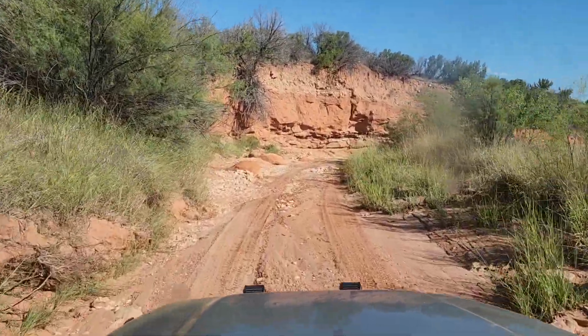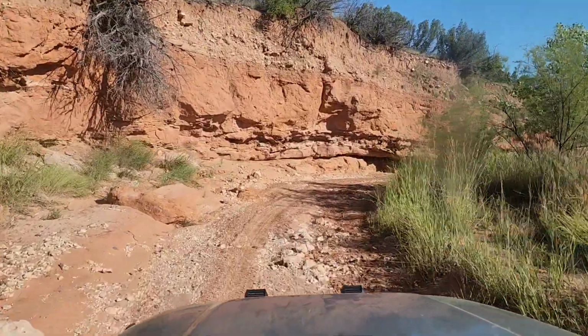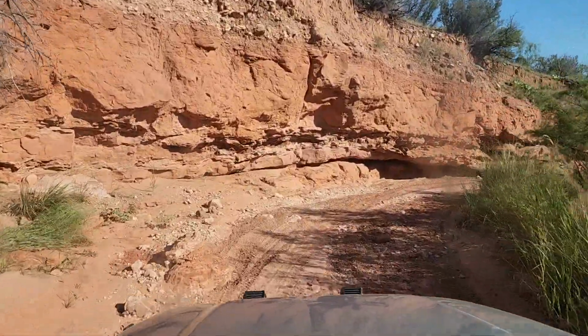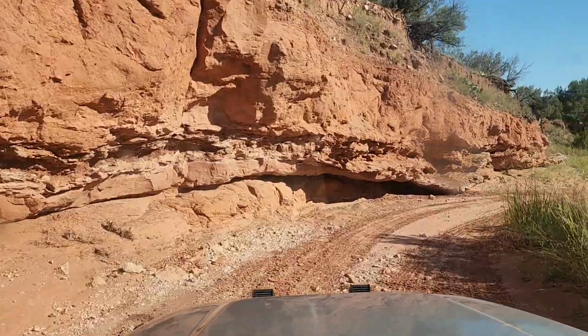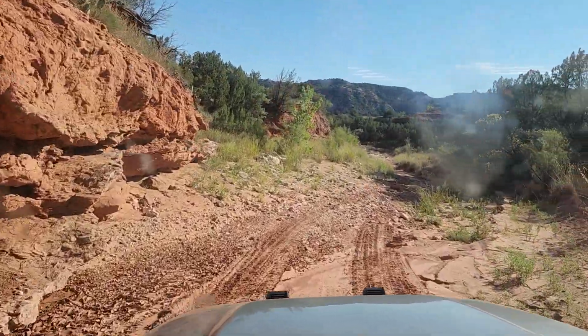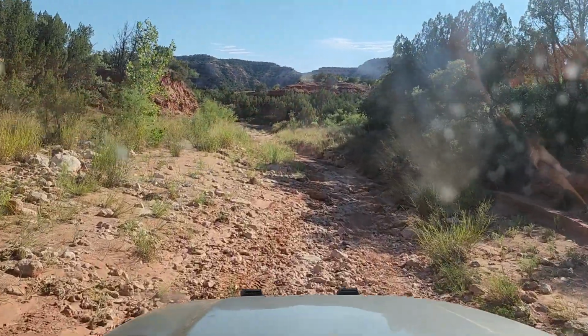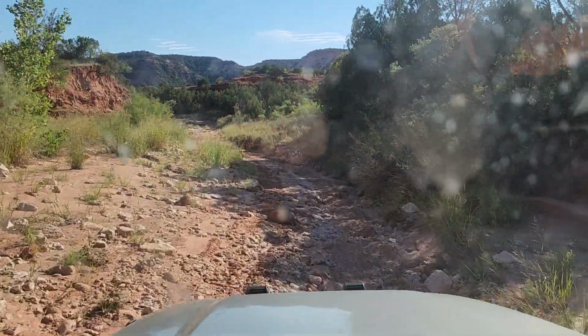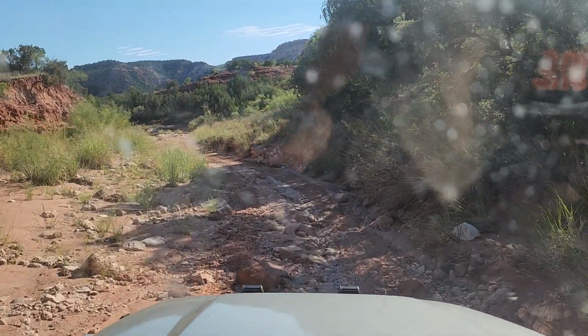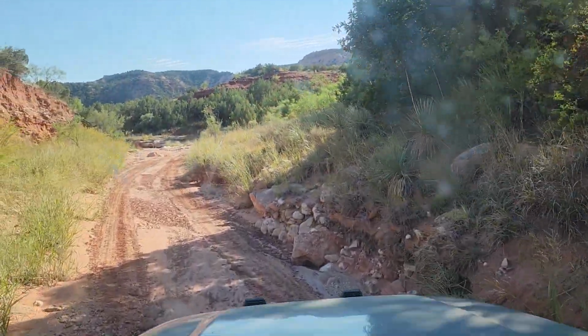Of course, this trail doesn't show the precipice and the edge and the abyss that you're riding along sometimes, because we're down in the bottom driving along the creek. And earlier when I was driving along the edge, I didn't want to get out and take any video because I didn't want to step out of the Jeep and fall off the side of the hill. It was that close.